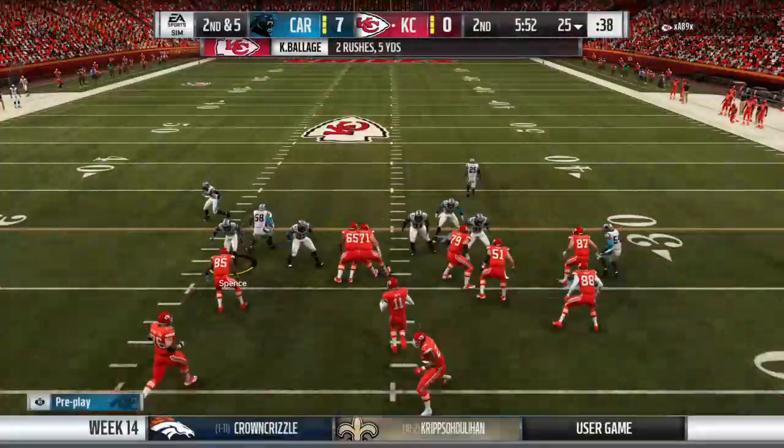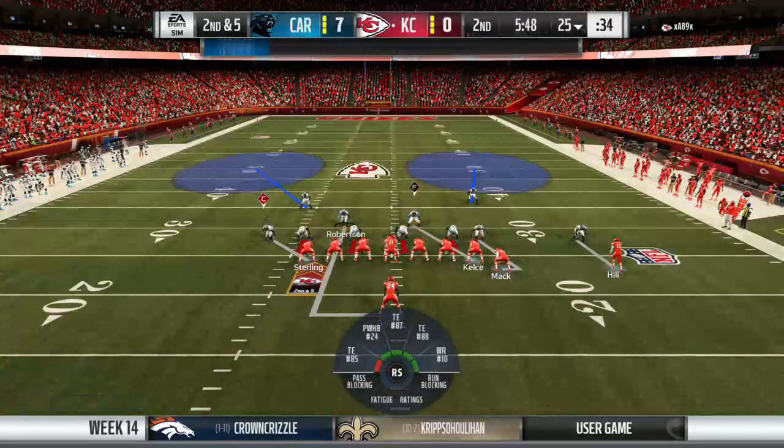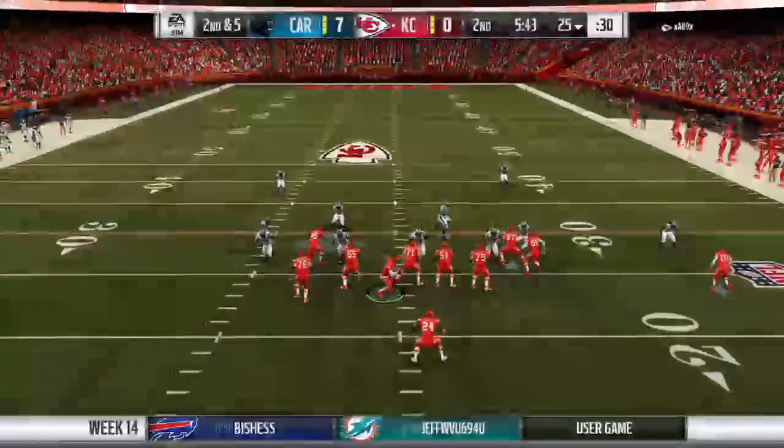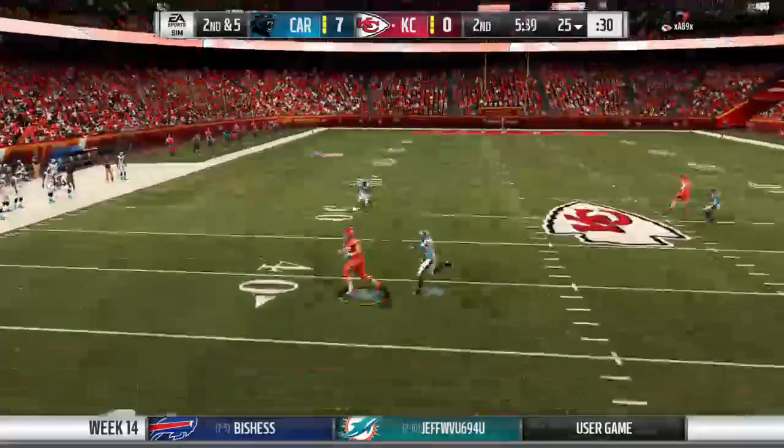And he'll find some space up to about the 25. Tashawn Gibson there on the tackle. I call that play a success. A nice inside run sets up a very manageable 2nd down, a very solid gain on that play.